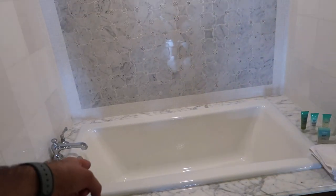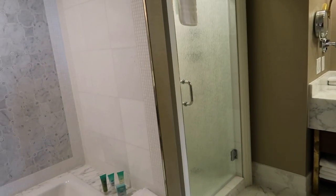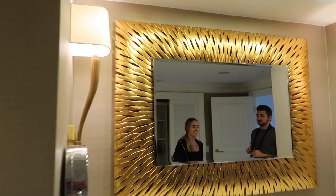Worth it. You know it's expensive when they've got a bath separate from the shower? Yeah. Like, it's not like the combo. True. I'm into that. I'm into the mirror. Yeah, I'm into all of this. That suite was everything. I want to stay there.